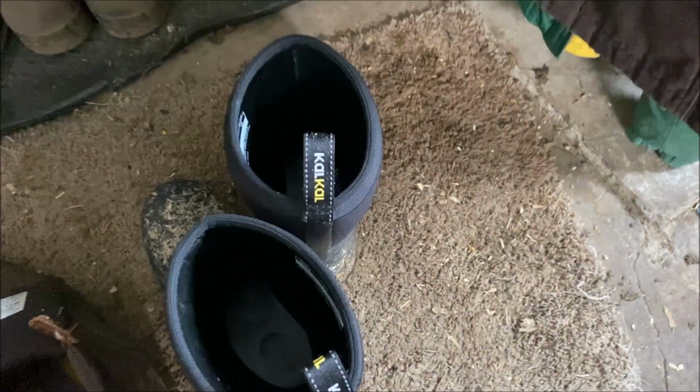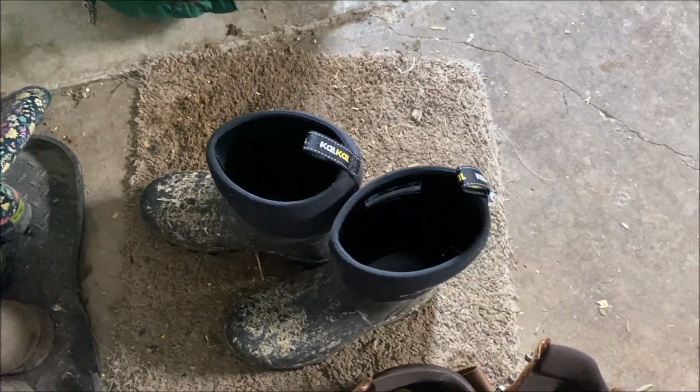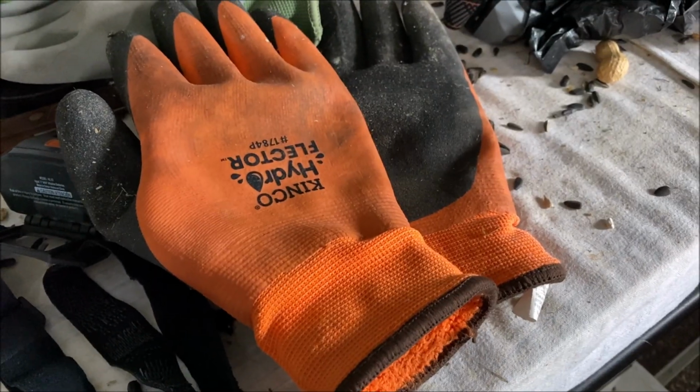Insulated muck boots. These are my cows. You can see my review. They're still doing well after a couple months. I wear them every single day. Normally my muck boots are over there. Those can't be beat. These were a game changer of mine.